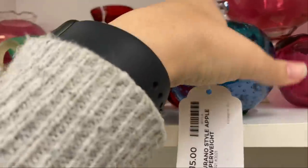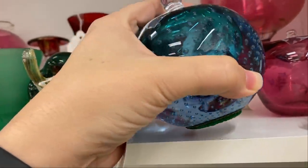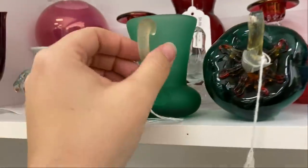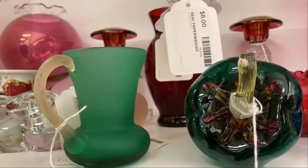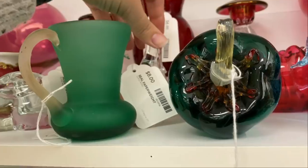Now, this is a booth that I tend to drool over when I come here. I was inspecting this apple paperweight because I suspect that it's probably Murano glass. However, someone glued felt to the bottom of it. I don't know. It was $15. I probably could have bought it and taken a chance and tried to get the stuff off the bottom to see, but I just kind of left it.